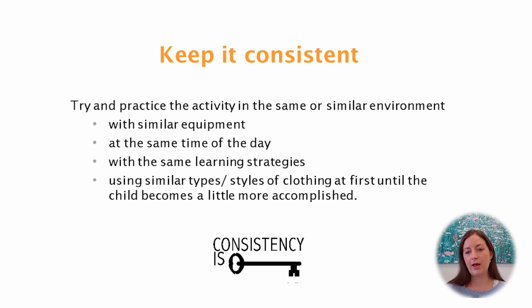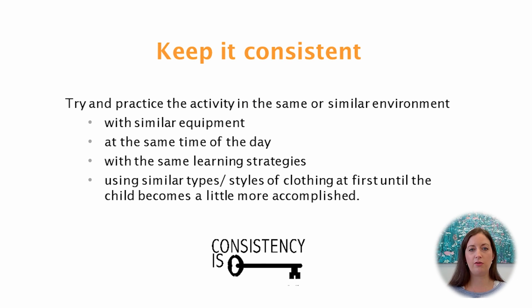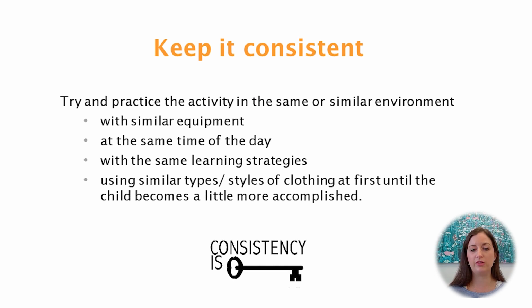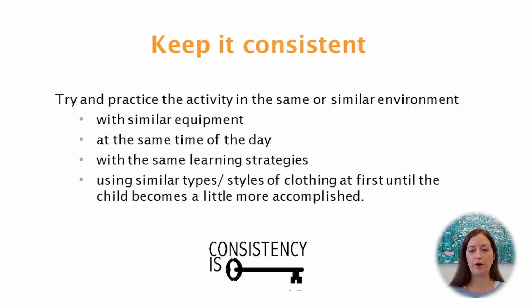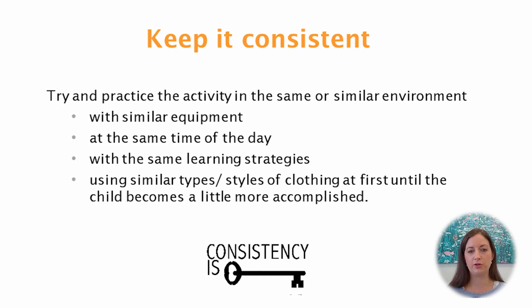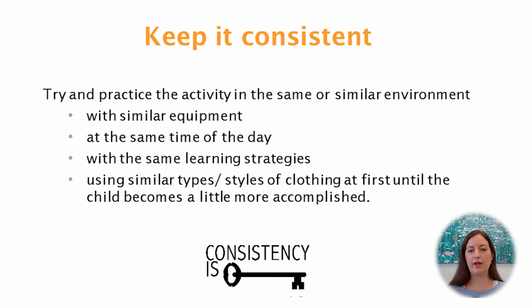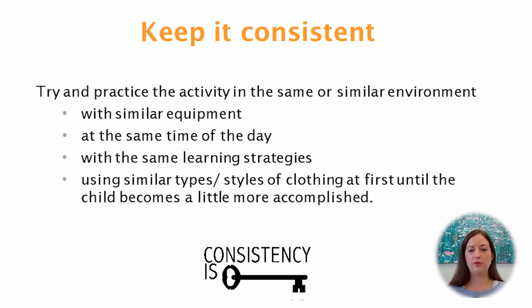For example, there are many different ways to learn how to remove your jumper. Some people pull at the back of the neck and remove overhead. Some people remove one arm first and then the other before removing the clothing over their head. Others cross their arms and grab the bottom of the jumper and pull upwards overhead. This inconsistency could potentially make goal achievement more difficult and lead to additional frustration for your child. Make sure you practice with similar equipment at the same time of day, using the same strategies, using similar types or styles of clothing at first until your child becomes a little more accomplished.